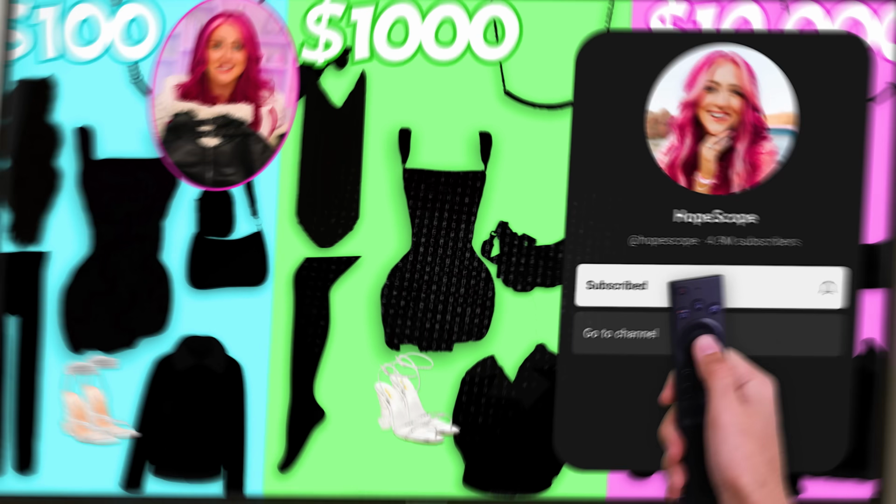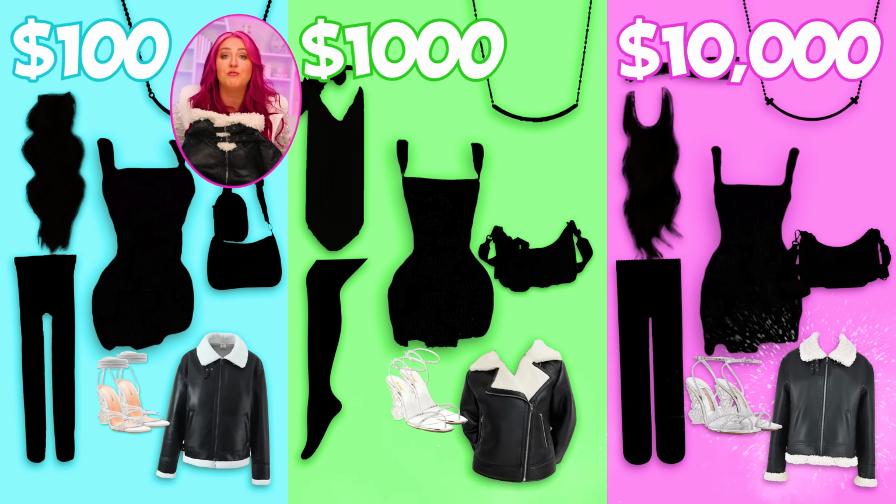I'm so excited to see what these look like all put together as a full outfit. And the next piece of our outfit is purses. All of our purses are this one, or at least they're based off of this one.